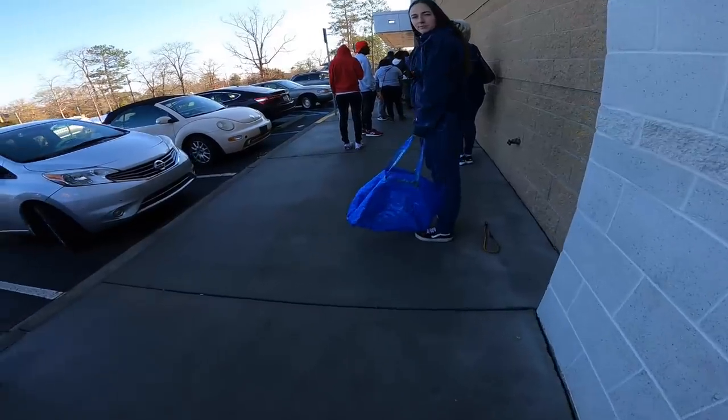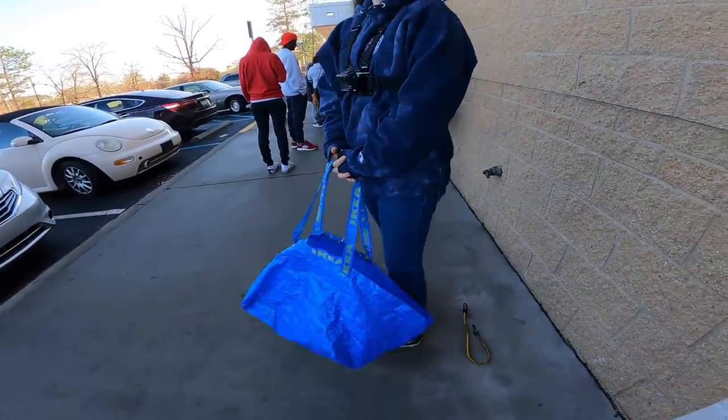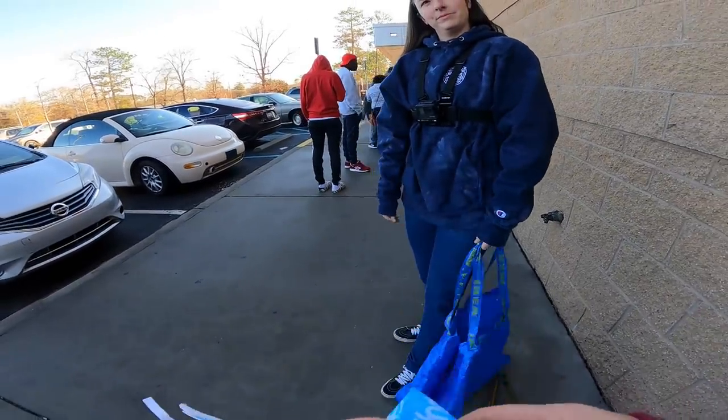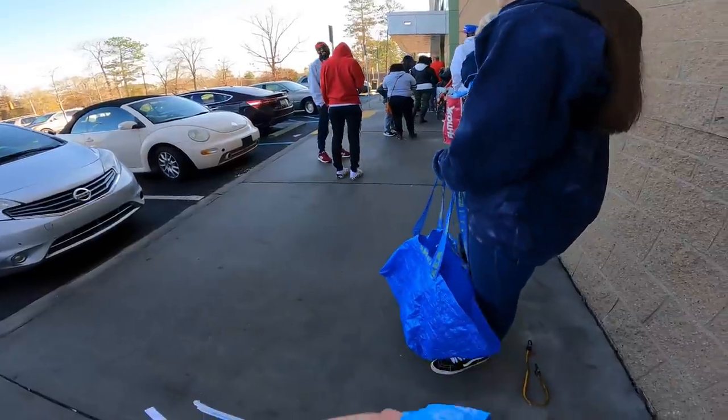So we are currently in line waiting at the Goodwill bins. We've got another 7 or 8 minutes before they open up. So we're gonna try to find some good stuff. Again, it's half price day, so everything in here is gonna be like 95 cents per pound usually. Is it really that low? Yeah, 95 cents per pound. So we'll probably find some pretty good stuff.